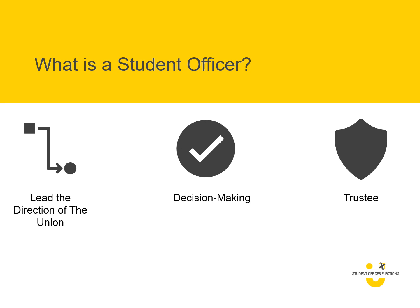The student officers also take on the role of trustee for the union, which is a registered charity. Trustees exist to ensure the financial and strategic health of the organisation. They manage risk and set strategy and scrutinise the activity of the union.